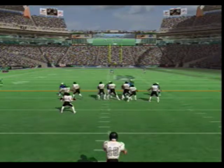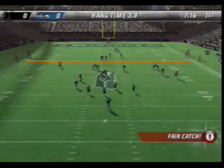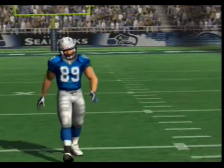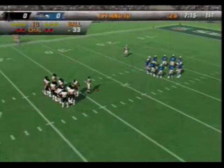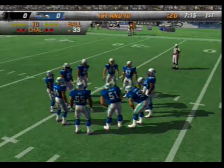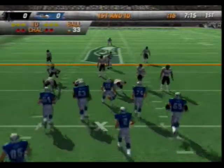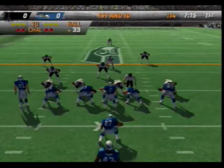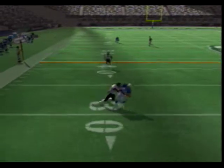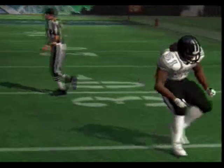Number 89 sets up to run back the punt. Fair catch. First and 10. Ball on the 33-yard line. All right, here we go. Defense gets out of the I formation. They'll go with a play fake. With the pass, swings it out to the left. McPherson is there on the stop. No gain. Loss on the play.